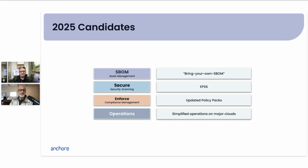So I'll start in the middle two, which kind of reflect the current capabilities of the product, which is on the security set of capabilities, Anchore Secure. We're working on something similar to KEV in a way, which is EPSS, which is an additional set of information around vulnerabilities, which also looks at exploitability prediction. That's what the EP stands for. So it's an additional scoring system as a complement or alternative to CVSS, where it will look at the probability of a vulnerability being exploited given public activity.